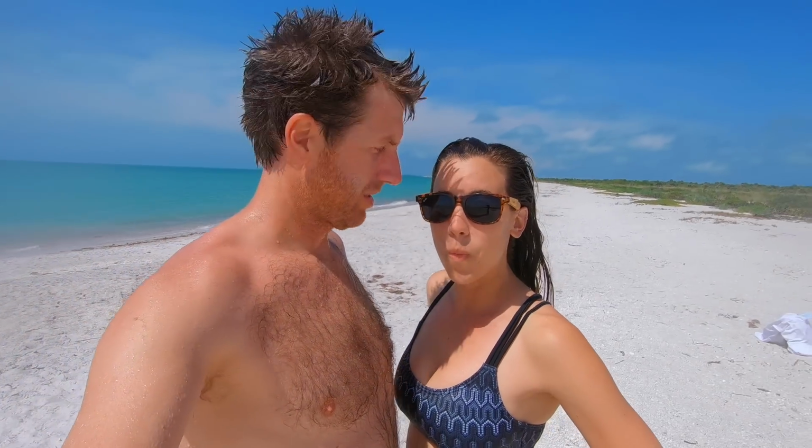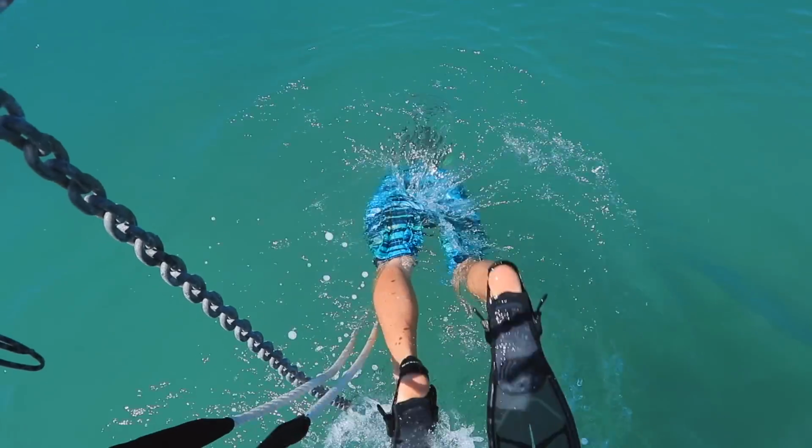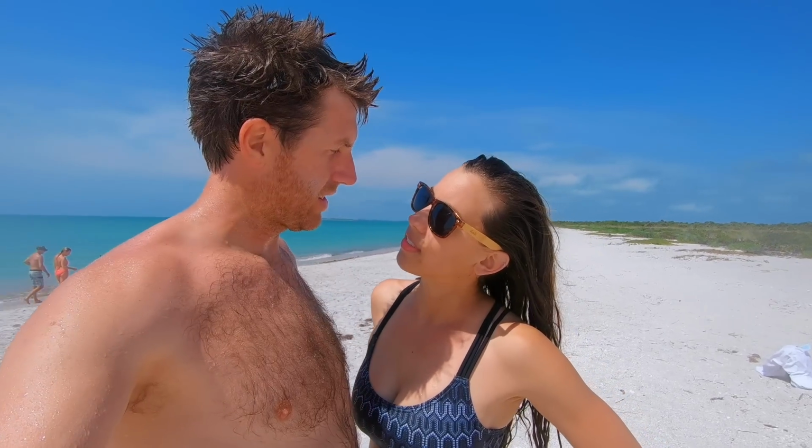First time in the Gulf for me. For me too. Well, you've been in the water before. Yeah, in the Venice Pass. Yeah. That was it. Checking the boat.